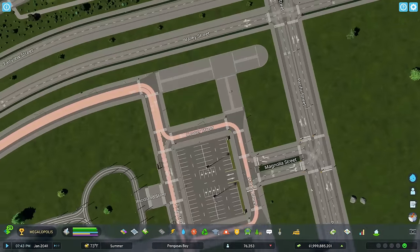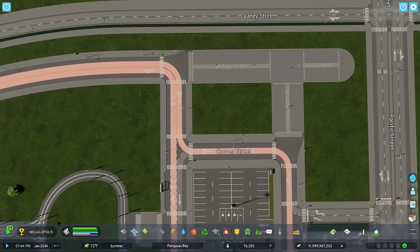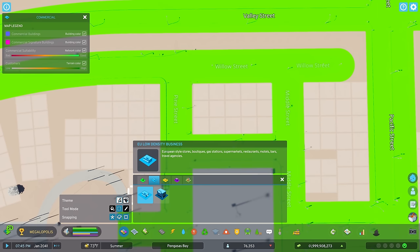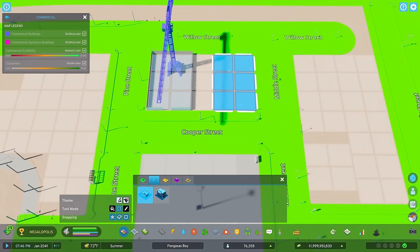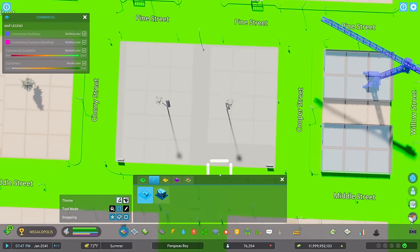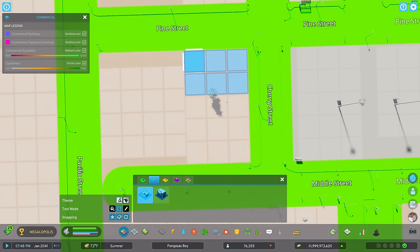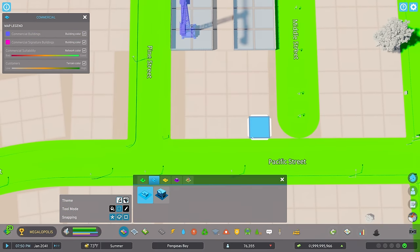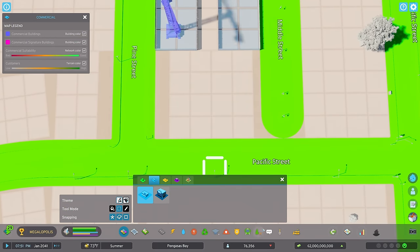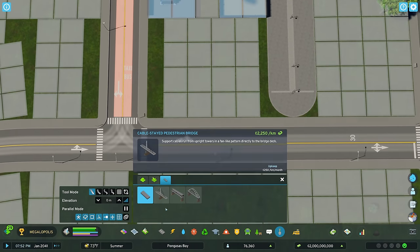Okay, now it's time to do some zoning. Let's come down into this area down here. I want to do EU style, low density in this space here and do a 2x3. Yeah, another 2x3 there. And then let's just see if we can do the same thing on the other side. All right, now let's just see if we can make use of this little space down here. I'm going to grab some walking paths.